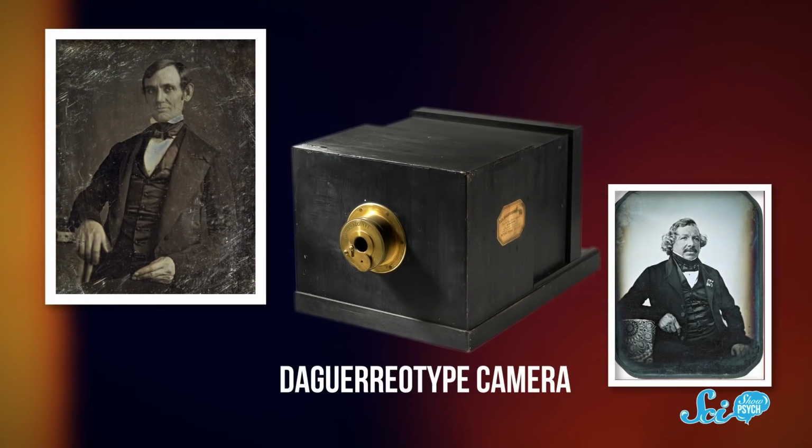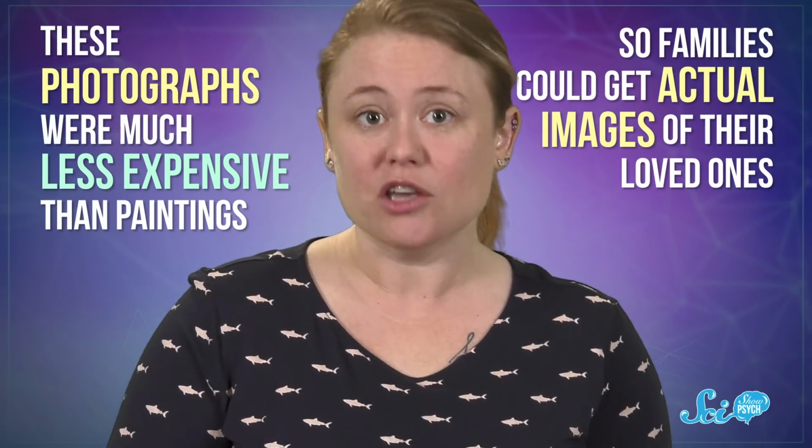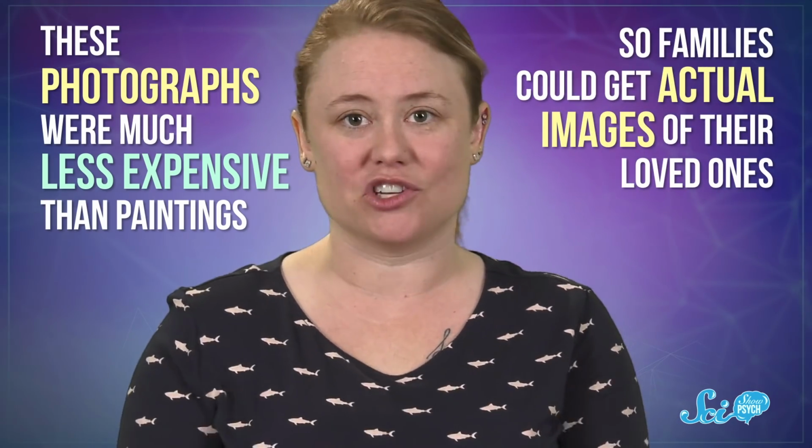Then came the invention of daguerreotype photography. Daguerreotype photography used a copper plate coated with silver iodide to take a picture. After the camera exposed the plate to light, you could put the plate in some mercury vapors to start a chemical reaction and get an image. These photographs were much less expensive than paintings, so families could get actual images of their loved ones. But the photographs still weren't cheap. They were relatively expensive if you were part of the working class, so people didn't have them taken often.